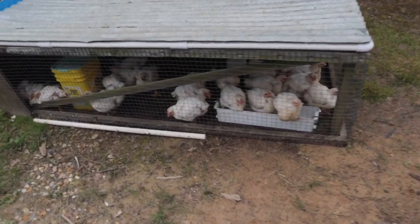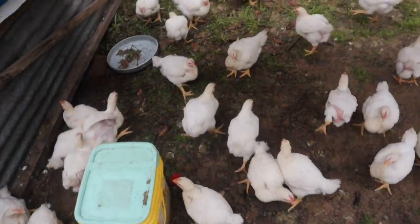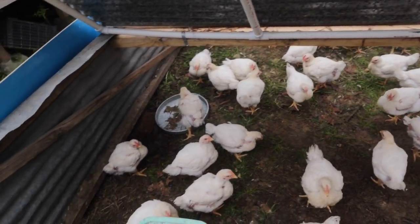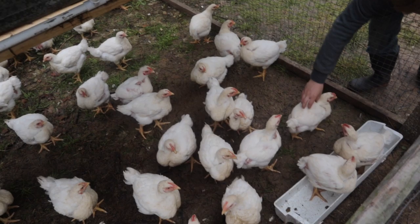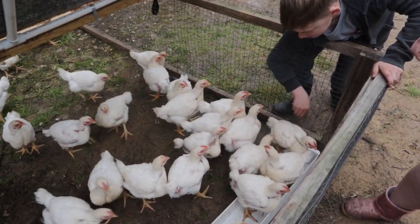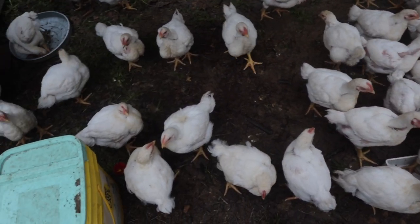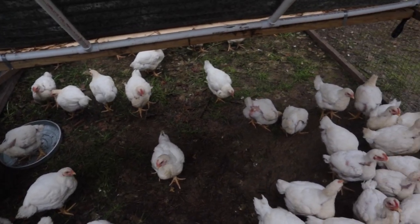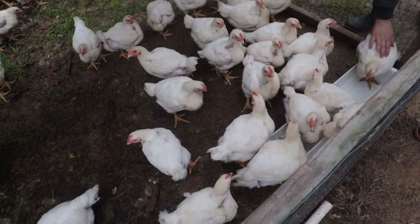All right, the meat birds. We have 50 of them. We move them every single day. We feed them a specific amount of food each day. And they seem to be growing very, very quickly. 24 more days, I believe. Look how full all their crops are. Yeah, they're stacked. Happy chicken. 24 more days. And we will be showing you another chicken butchering video.